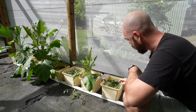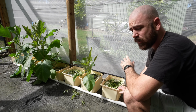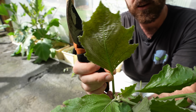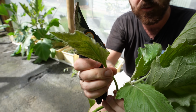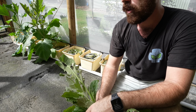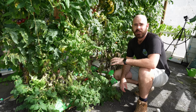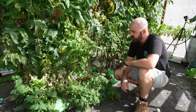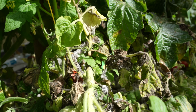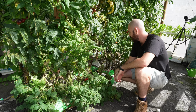And you can see I've had to remove a heap of these eggplants. A few of them weren't affected by aphids, but they were actually affected by a browning of the leaves. And I'm pretty sure this is viral, and it's being spread by whitefly, which I've got over in the tomatoes. And that's not all that's in the tomatoes. As you can see here, I have a massive mold issue in the tomatoes. So I'll be coming through and removing all of the badly affected tomato bushes.